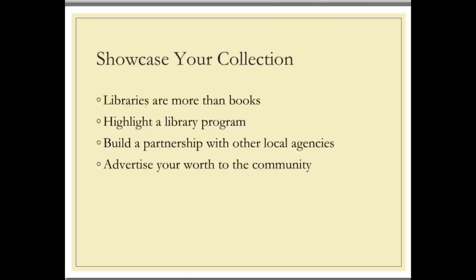So why are we interested in book displays? Well, we want to showcase our library's collection. We want to show our patrons that libraries are more than just books. We provide services. We circulate movies. We circulate DVDs, audio CDs, and a lot of people, surprisingly, still don't know that we have all these amazing resources for our community, and they're free. So book displays are a great way to show everyone what they can make use of at their public library.